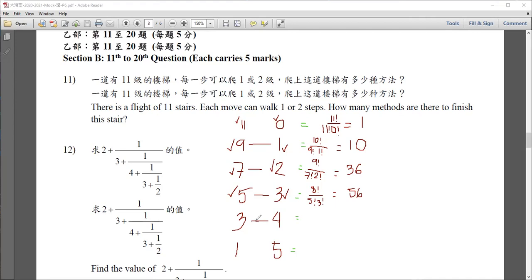Add these two for the second to the last. 3 plus 4 is 7. So that will be 7 factorial over the factorial of each number. So that will be 3 factorial times 4 factorial. In that case, that will be equivalent to 35. And then, for the last item, what you're going to do is just simply add these two again. So that would be 6 factorial over the factorial of each number, 1 factorial times 5 factorial. If you solve that one, you will get 6.